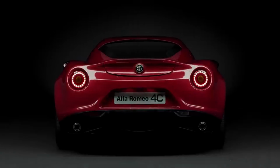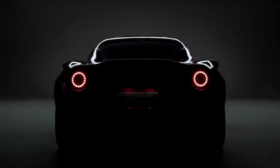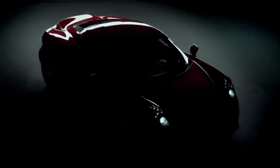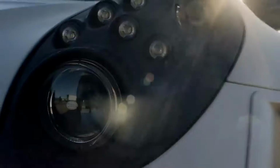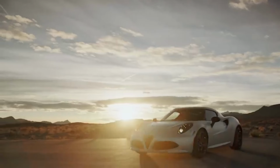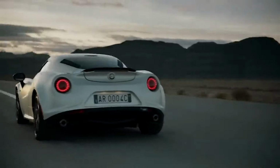Sadly, the 4C weighs 220 pounds more in the US because of crash safety standards, but even then, it's still very light. The reason for the low weight is the carbon tub chassis. Yep, apart from looking like an Italian exotic supercar, the 4C is also built like one.